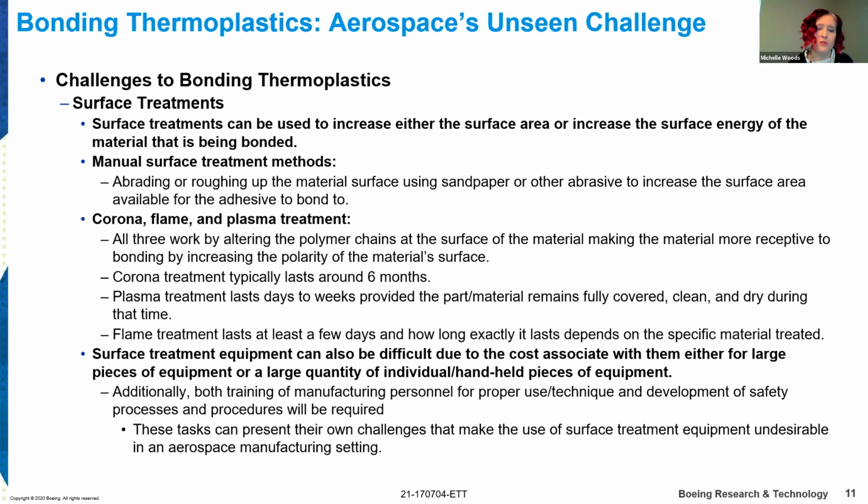Another hurdle in the incorporation of surface treatment is the cost. Surface treatment equipment can be quite large, thus taking up a large footprint of space within a manufacturing facility. Whether one large machine or many handheld pieces of treatment equipment are purchased, normally a capital expenditure is required for there to be sufficient throughput to support production. In addition to the equipment cost, there's also the cost of properly training personnel to use the equipment in an effective and safe manner. Both the cost and training time investments have unfortunately made the incorporation of surface treatment generally undesirable within the aerospace manufacturing setting.